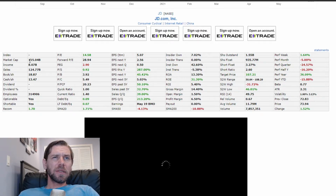So the market capitalization of JD is $115 billion at the moment, roughly. And the sales are actually 10 billion higher than that, at 124 billion. So that means it's trading at a price to sales ratio of 0.92. That's not the only attractive figure here.